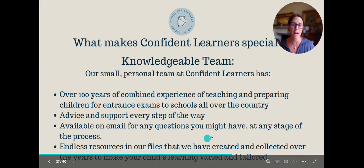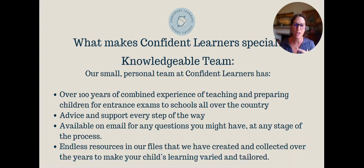And then we have endless resources. So as teachers, we collect all the resources that we use over the years, and so we've always got something that we can share with you to keep your child's learning varied and tailored. It's not just a workbook that you work through.